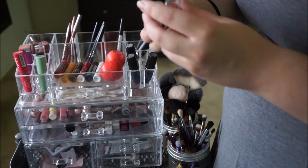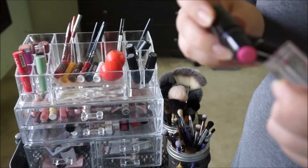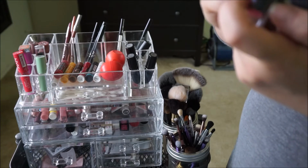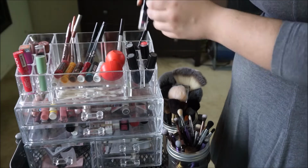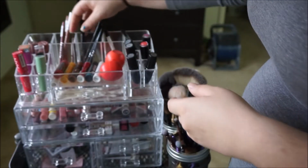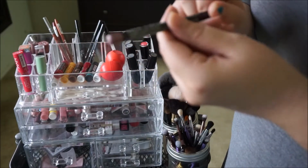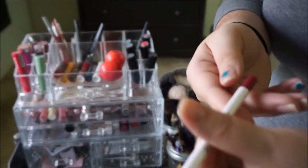And then I also have two Wet n Wild ones. I have this very pink and then this red color, and then the pink one is in shade Dollhouse Pink, and then the red one is in Red Velvet. I like both of those quite a lot. Then I also have Heroin in MAC, and then I have my lip liners back here. So I have a NYX lip liner in Pale Pink, and then I have a Real Her lip liner, and that's in I'm Unique. I really like their packaging and their products.